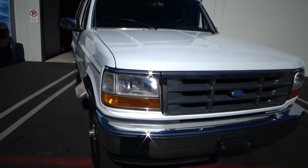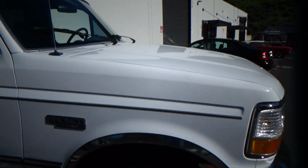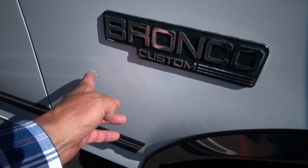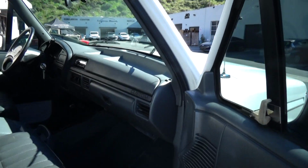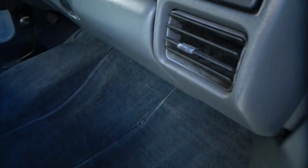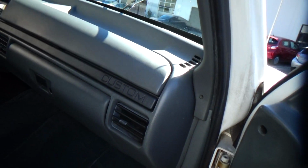Paint is good. A few small imperfections, but nothing horrendous. It has original wheels. Interior is excellent. Seats are good. Headliner's good. Has a clean Carfax report. You can see it online also. It shows one owner.